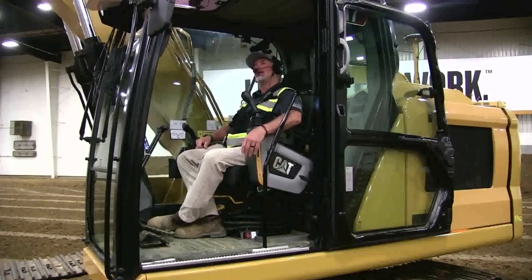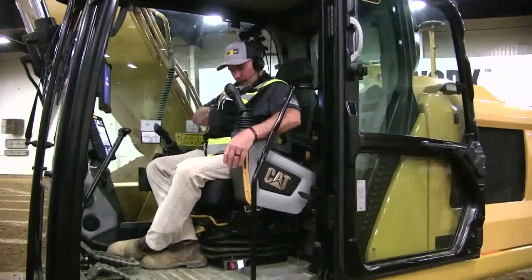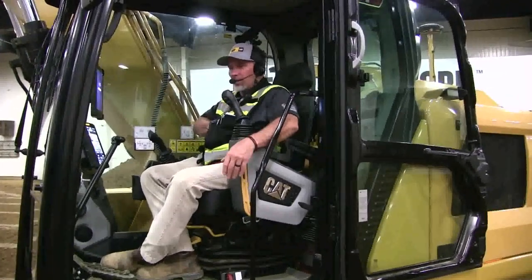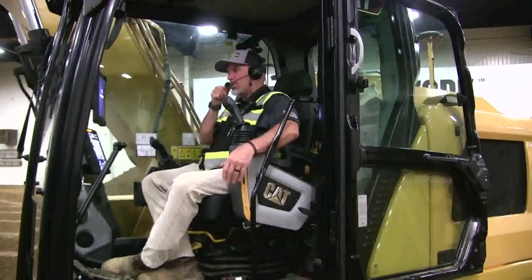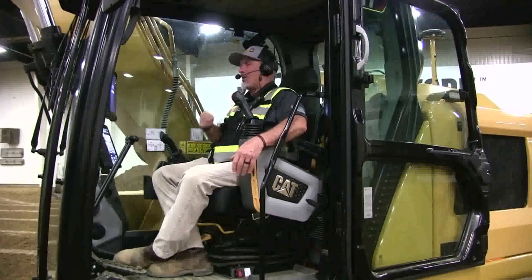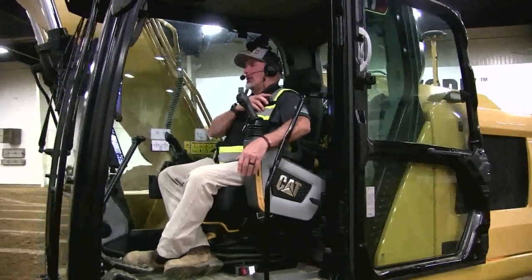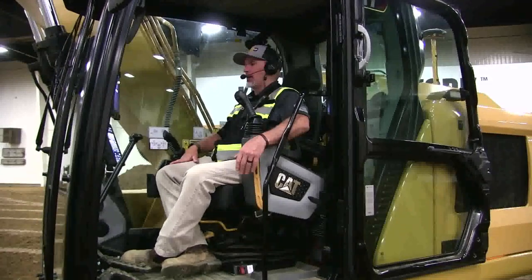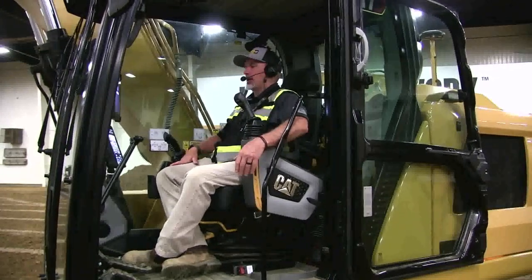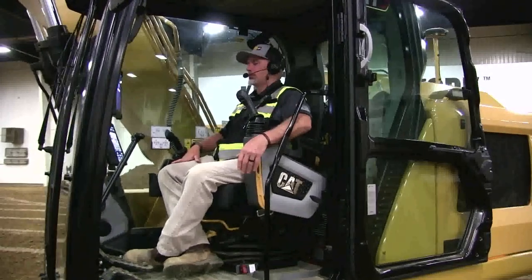Well, I guess I'll go first here. I would say, adapt the machine and what it has to offer to what you are using on your job. And that may sound very basic, but we showed you so many different things, and sometimes that can be overwhelming: changing the joystick buttons, grade, e-fence, payload. There's so much technology standard in these machines, it can sometimes be overwhelming.